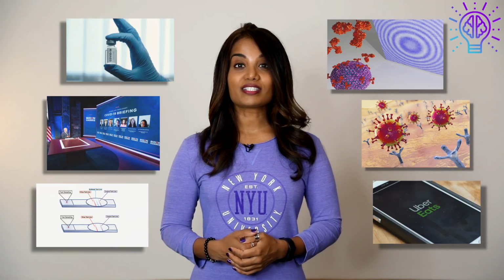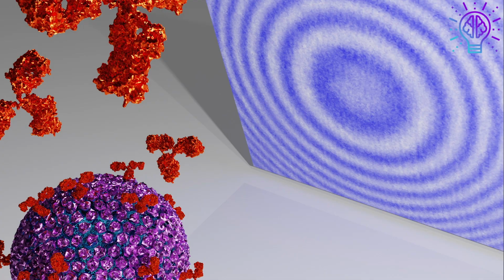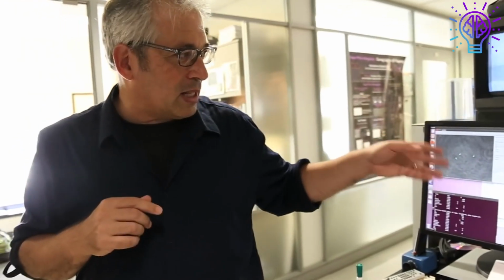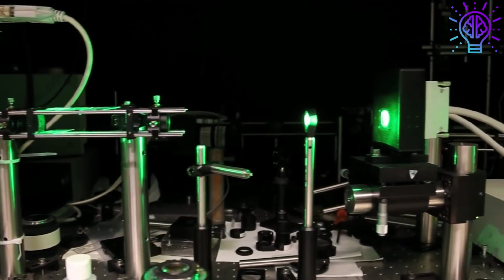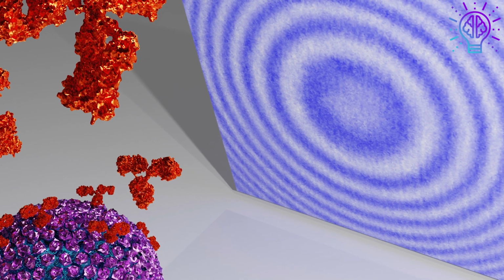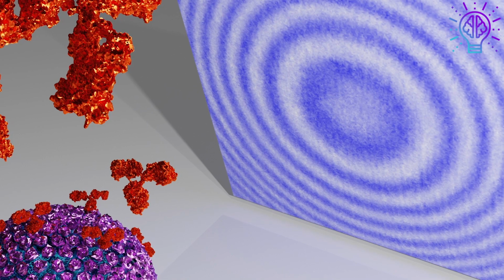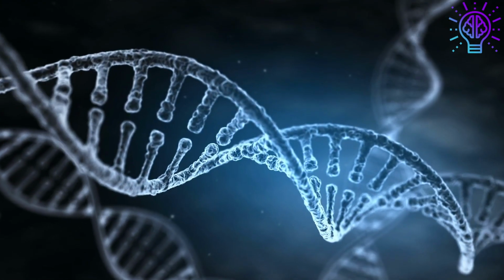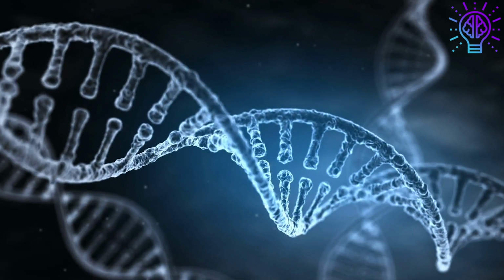And over at the College of Arts and Sciences, they are creating holograms to find the virus and antibodies. Physics professor David Greer and his team are using a laser beam and video microscopy to record interference patterns and generate 3-dimensional holographic images. And when it comes to fighting the virus, biology researchers are finding genetic clues.